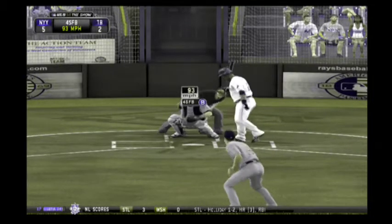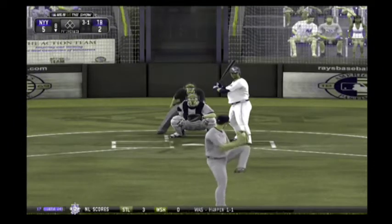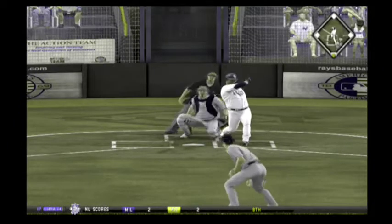And he's fallen behind now, 3-1. And he's got a little bit of work to do now to avoid that first walk. Fouled straight back.